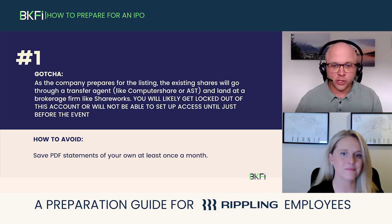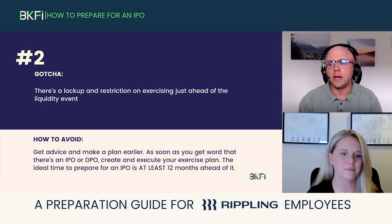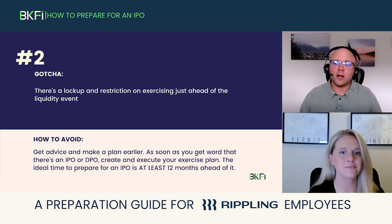Let's make sure you get all the shares you're supposed to have and make sure they're the right ones with the right details for when we start to sell them and have tax consequences. Another one that comes to mind, lockup restrictions.